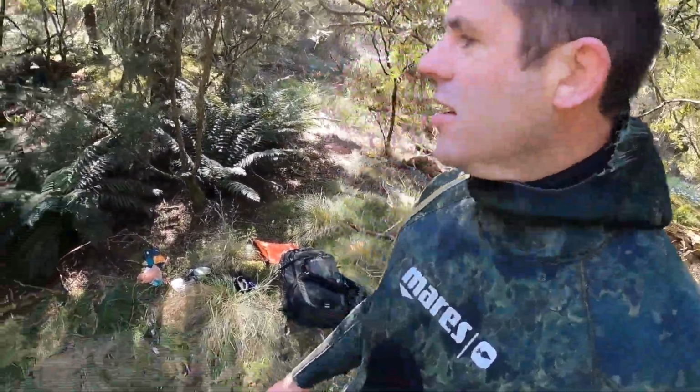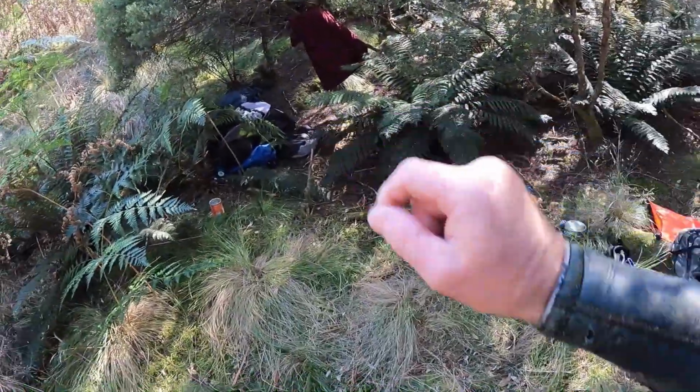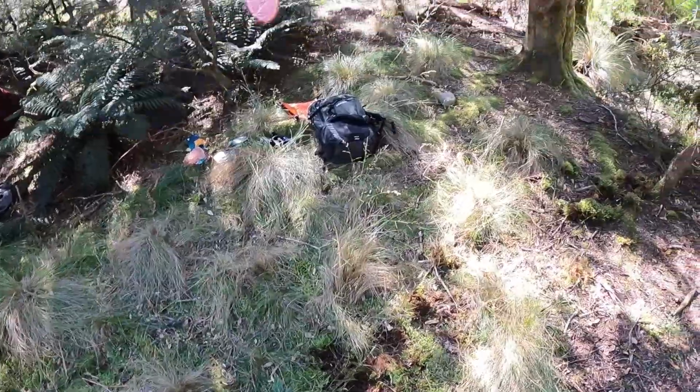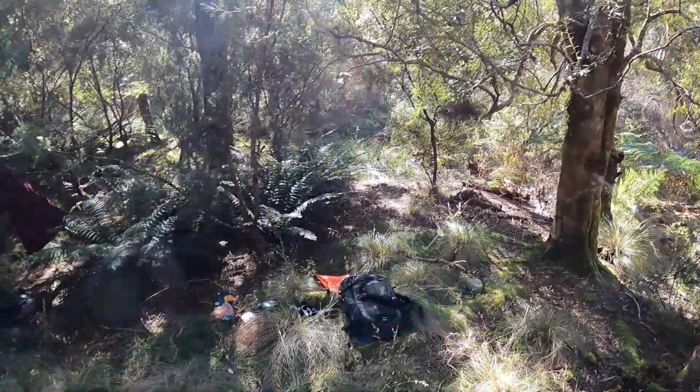Okay, so I'm back where I was planning to camp for the night. Just going to grab the tent out and set it up just here. This beautiful location in amongst the sun and the trees.